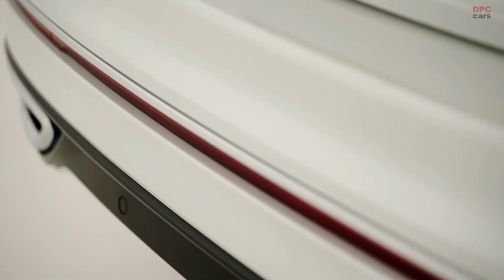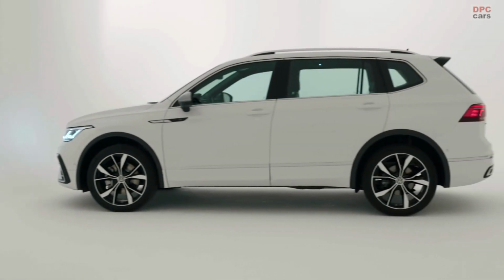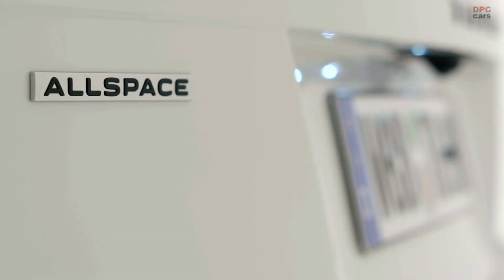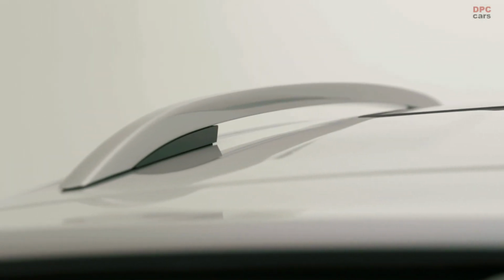Also here, we have this solid, continuous LED light strip behind our logo. And that, I think, is also a very striking design feature of our Volkswagen vehicles. You may know it also from other models.